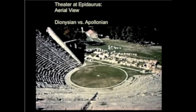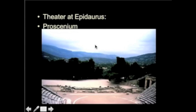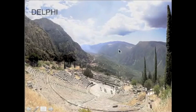This is one of the best preserved Greek theaters, the theater at Epidaurus. This proscenium has been eroded over time, but it wouldn't have been so tall that you wouldn't have been able to see the landscape beyond it. And so one of the things that's so powerful and so important about these Greek theaters is that they, like the temples, find a place in the landscape that needs to be clarified in its power and made visible in its power and its geometry.